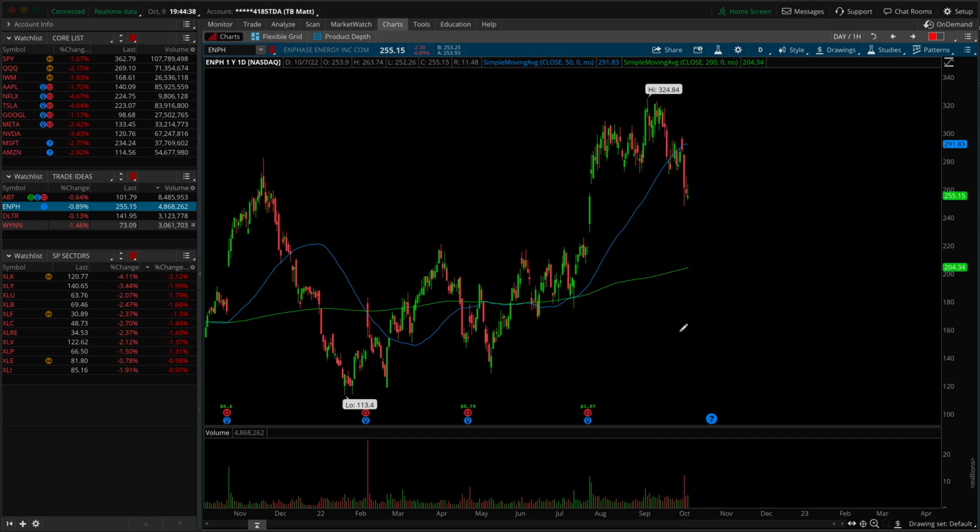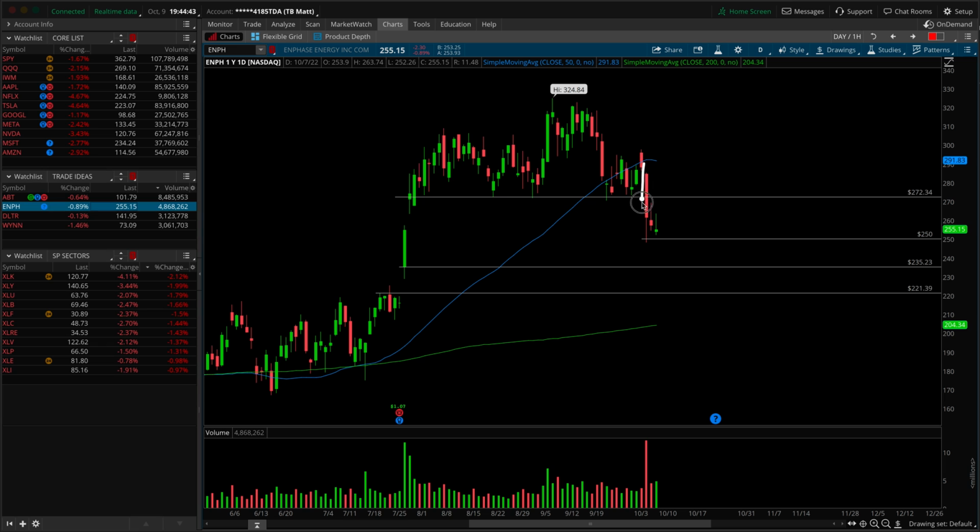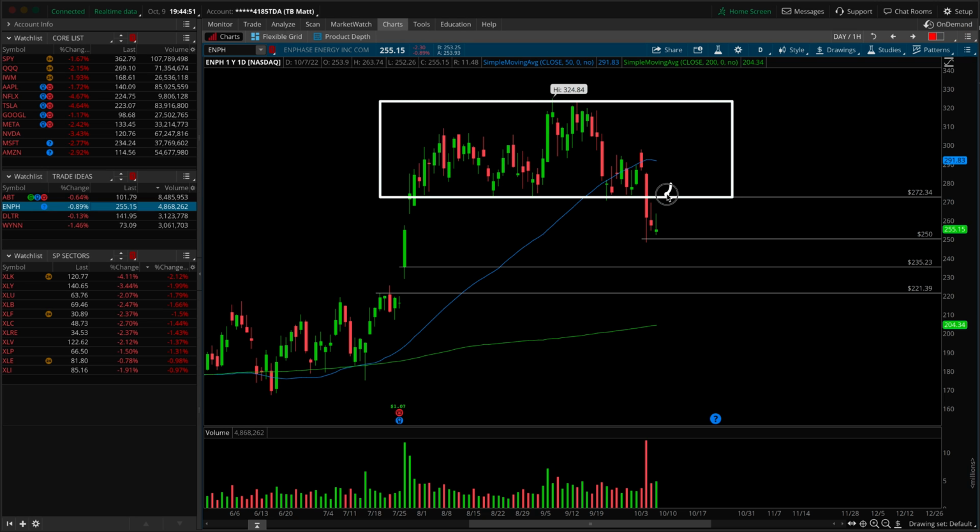Next up is going to be Enphase, the solar company here. What's going on? Certainly looks like a clean bear flag to me with multiple rejections of the breakdown level at 272.34. Think of all of this as overhead supply, rejected on Thursday, rejected on Friday on those attempts to move higher. Both of them did close weak, looking for a breakdown of 250 to rotate here, 235.23, and then ultimately closing the gap at 221.39.